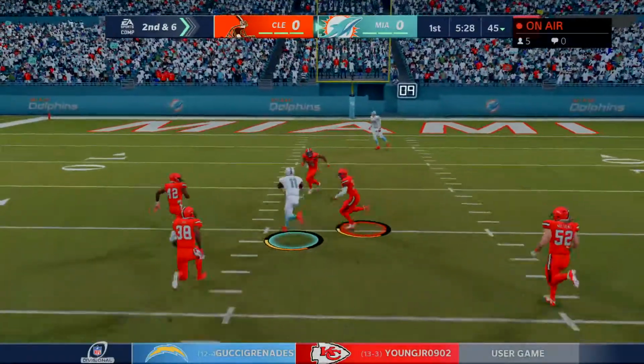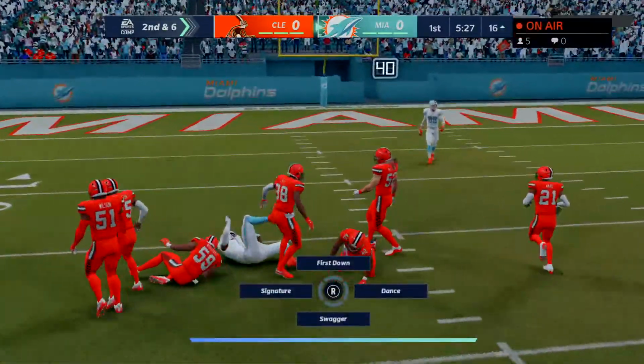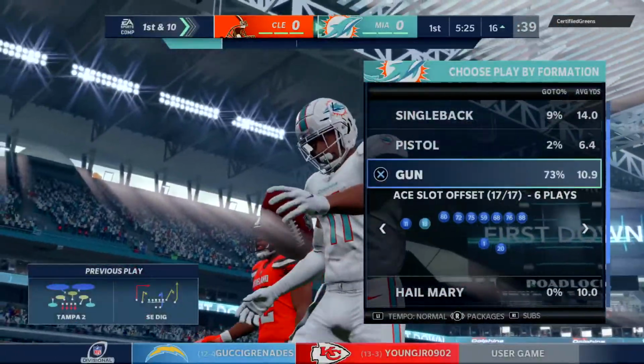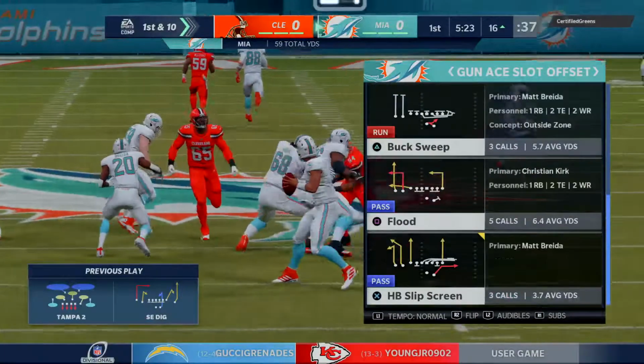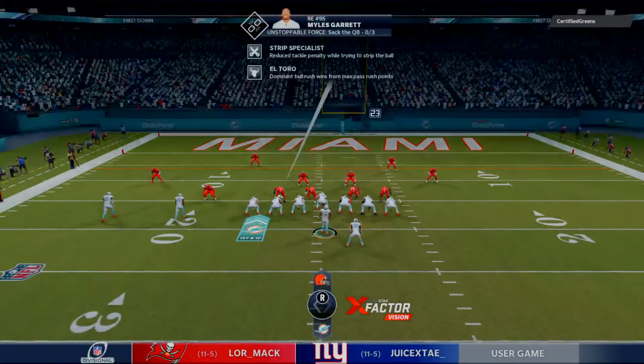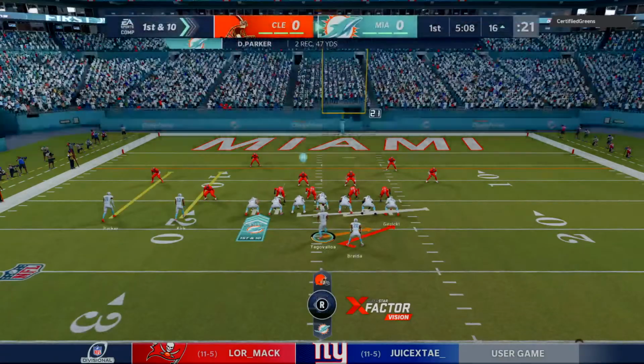Tua with a throw complete to Parker. And they'll wind up getting this one all the way down inside the 20. 39 yards the distance covered on the catch and run. So the ball down to the 16 here for 1st and 10.